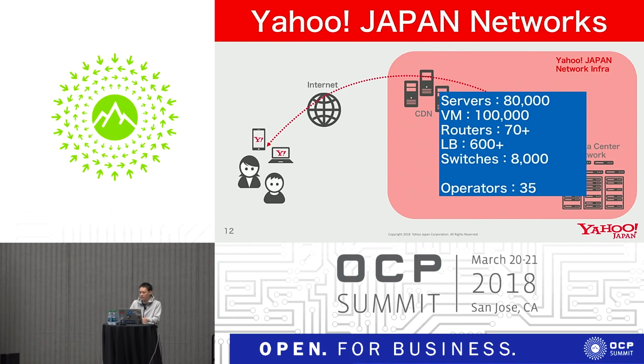Let me give you an idea of the scale of our infrastructure by sharing some numbers. We are managing 80,000 servers and 8,000 switches. My team is responsible for the entire network, but has only 35 members to cover design and operation.